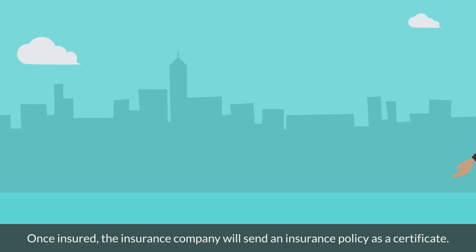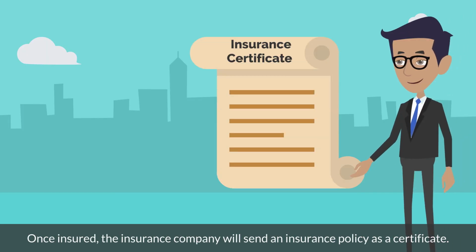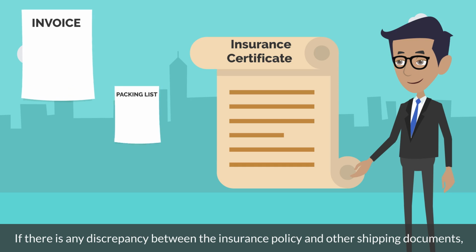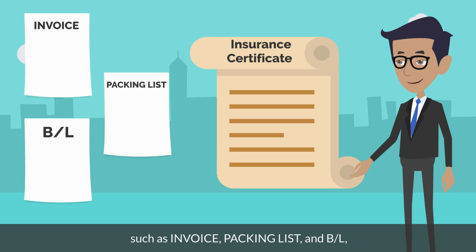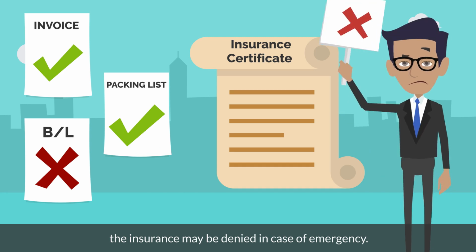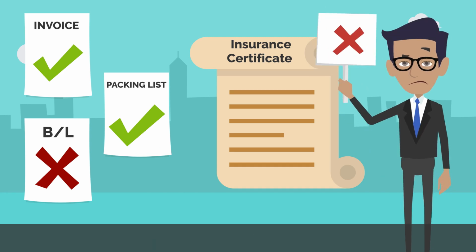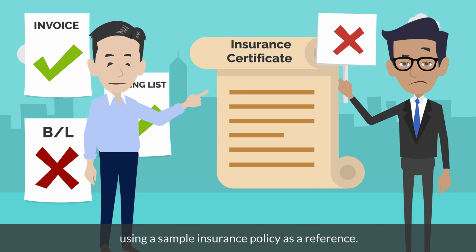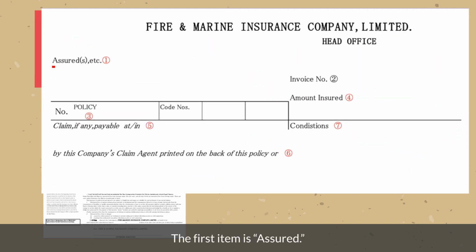Once insured, the insurance company will send an insurance policy as a certificate. If there is any discrepancy between the insurance policy and other shipping documents, such as invoice, packing list, and BL, the insurance may be denied in case of emergency. The following is an item-by-item explanation of what is included in an insurance policy, using a sample insurance policy as a reference. The first item is assured.